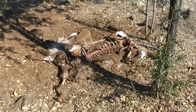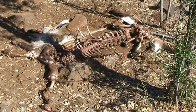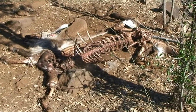This is a natural kill of a waterbuck female, either lion, leopard or wild dog. I found it because the vultures were circling around it.